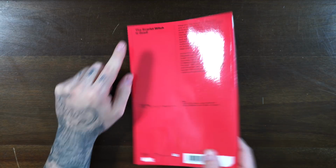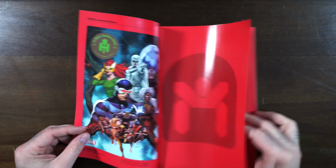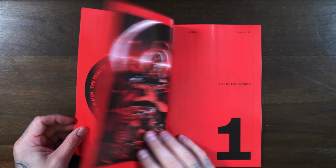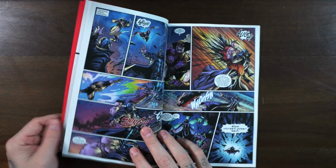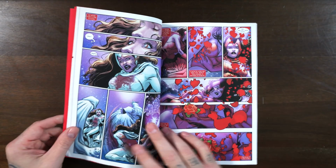The Scarlet Witch is dead. See, it's not a spoiler. Scarlet Witch is dead. She got killed at the end of the Hellfire Gala, and everyone's blaming Magneto. He's being super weird about it. He's looking sus. But it's kind of like, why would he kill his own daughter? Especially, like, how big of a deal was any of this, really, with the Resurrection Protocol?